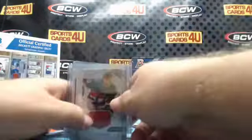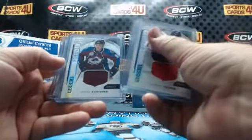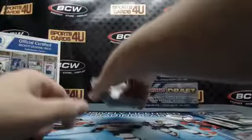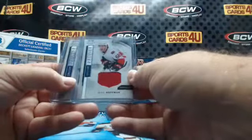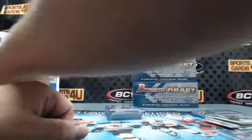Rookie jerseys. Senators, Shane Prince. Lightning, Slater Koekkoek. Avalanche, Mikko Rantanen. Penguins, Daniel Sprong. And Canadiens, Zachary Fucale. Jerseys to 199. Materials. Senators, Mike Hoffman. Canadiens, P.K. Subban.